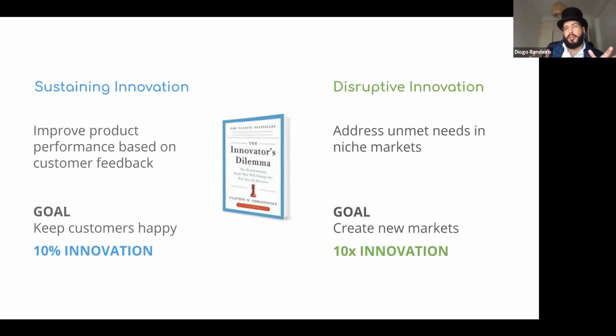It's completely fine to focus on improving a product at a 10% cadence. Every quarter deliver 10% more, 10% faster, 10% better. This is fine. This keeps customers happy. And this is how you compete and you stay relevant in the market that you're in.